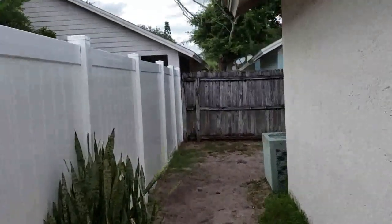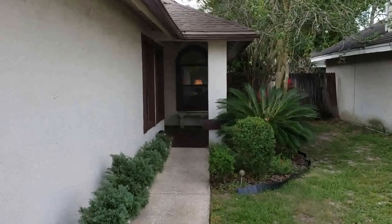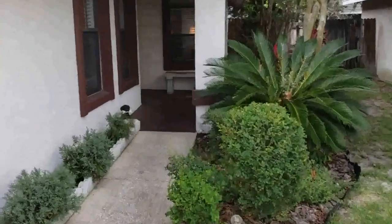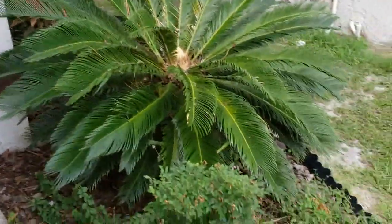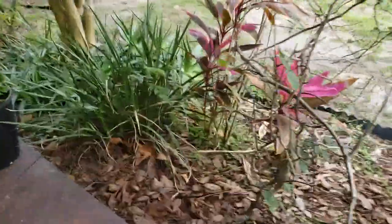All right, well, let's go back around. I'm going to hit pause. We're going to go start off at the front. All right, here we are back out front. Just came from the backyard. See, it's a really cute entrance. Got it landscaped really neat. We'll go ahead and go on inside. Welcome to your new home.